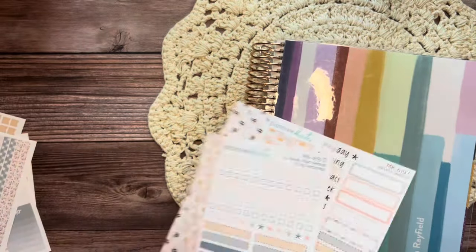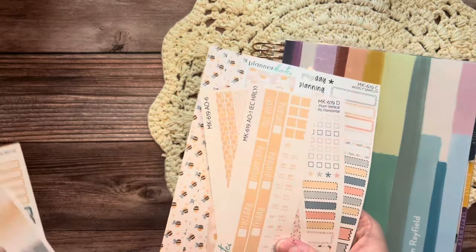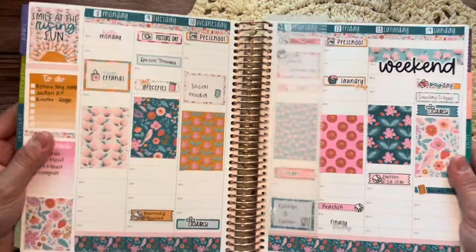I think it's so cute. I'm really excited to use it. I really love especially some of the other added in colors for this kit in the whole color scheme, so I'm excited about that. So we'll jump straight in. First, I'll show you what this current week is turning out looking like.